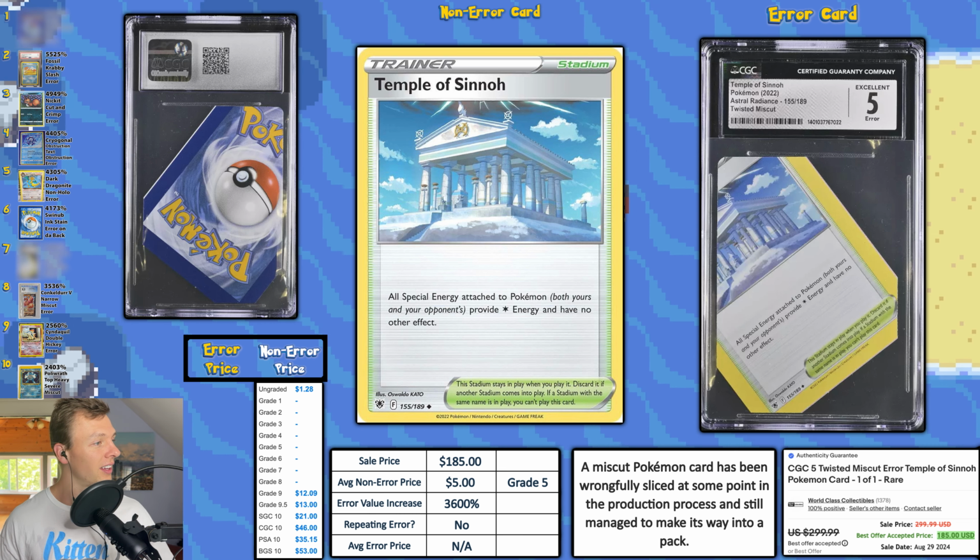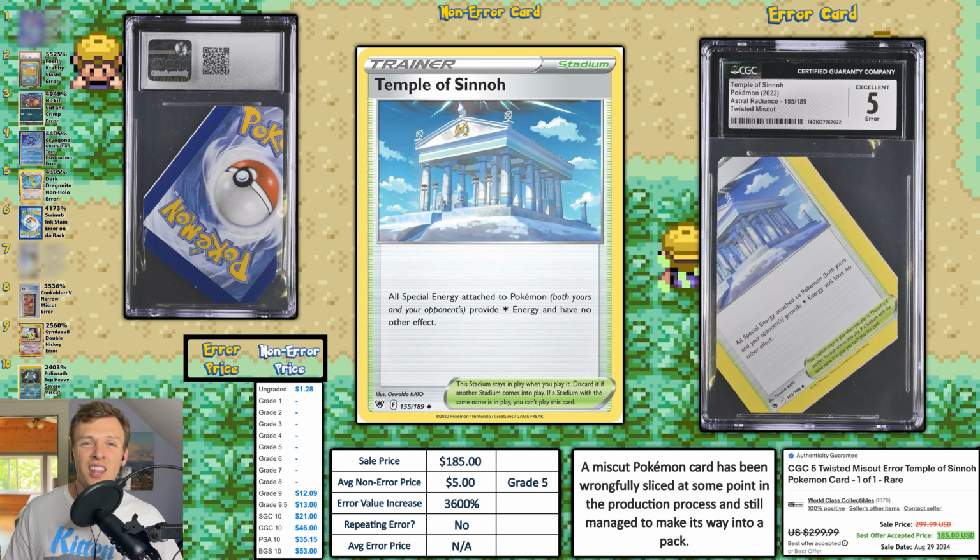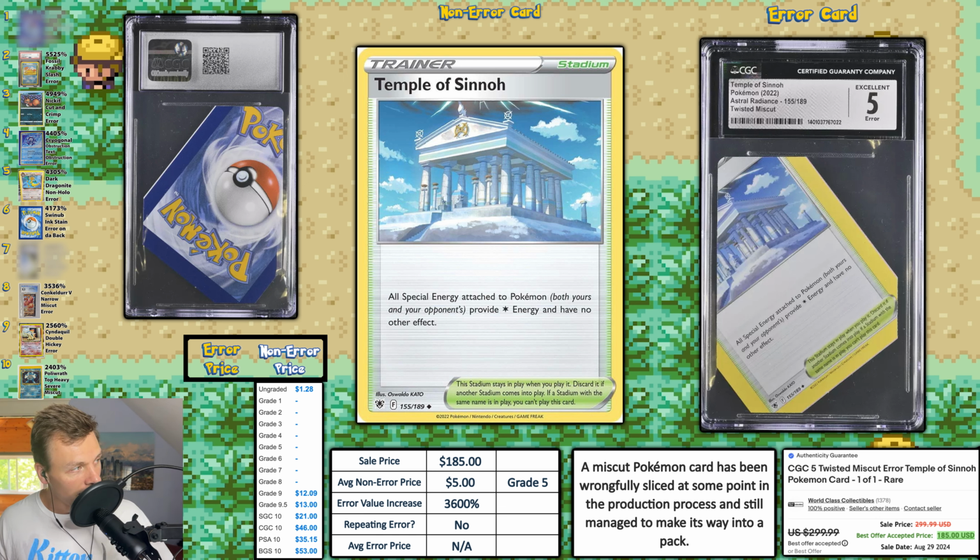Average non-error price, I had to take a stab at this. I said $5 for a grade 5. I think that's about right. When you start getting into the grades like 7 and below for these modern trainer Pokemon cards, they're really not worth much. They might not even be worth the cost of getting it graded. So I think $5 sounds right. And with that, that gives the error value increase 3,600%. And that is good enough for number 7 this week.